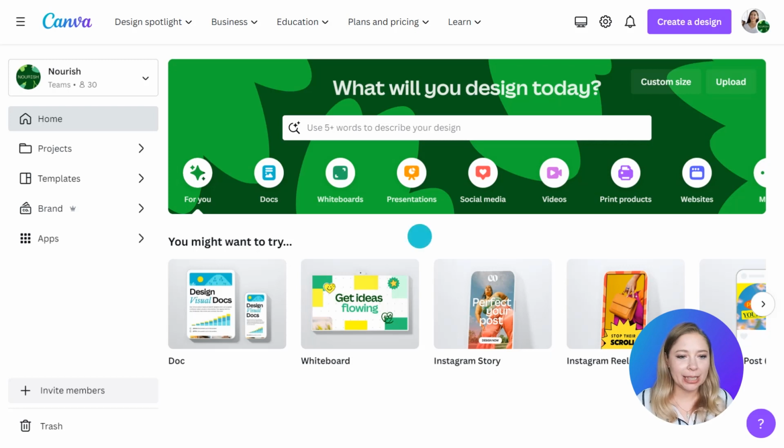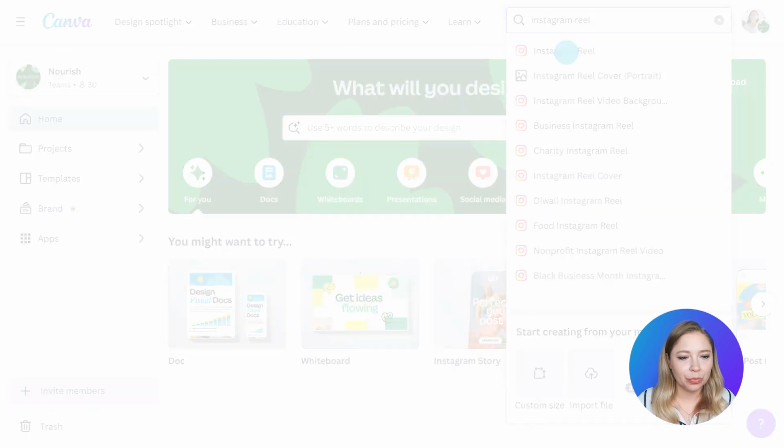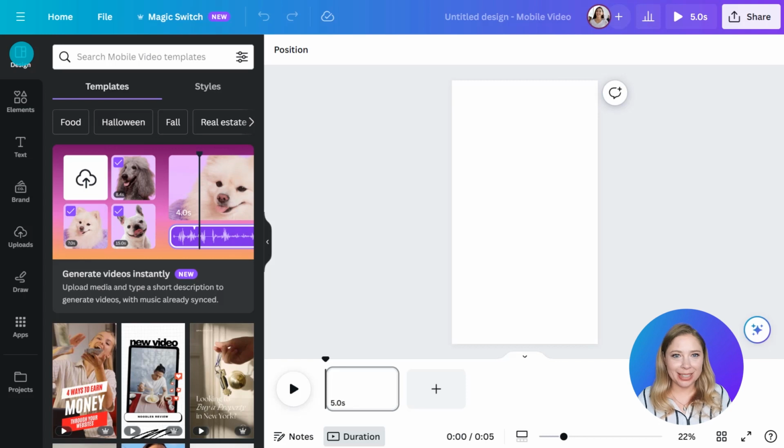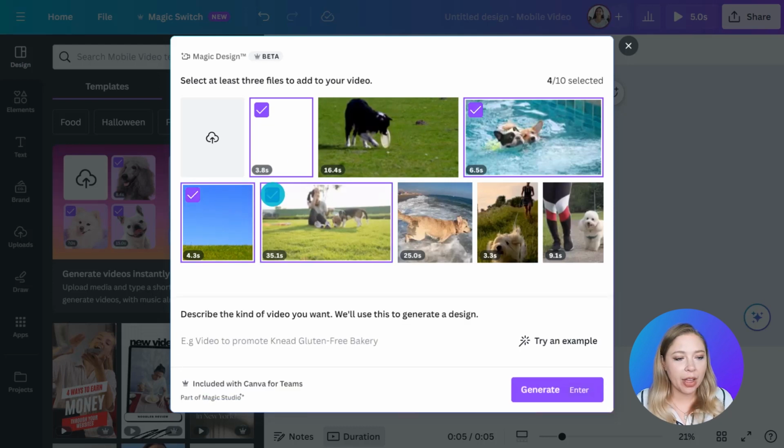Okay, here I am in my demo space, and I'm going to create an Instagram reel. And right here, it's prompting me to jump into this new feature. So I'm going to click on that to create a video instantly. So I have a bunch of clips of dogs exercising. Let's stick with that same theme from the last demo. I can click up to 10 videos. You can mix videos, you can mix still images, and put them together. You need at least 3, and you can have up to 10. So let me grab the ones I want to use.